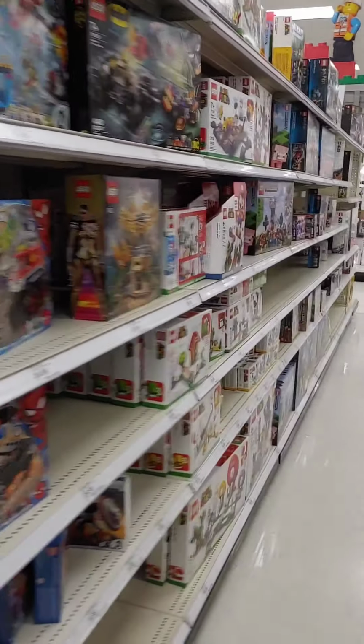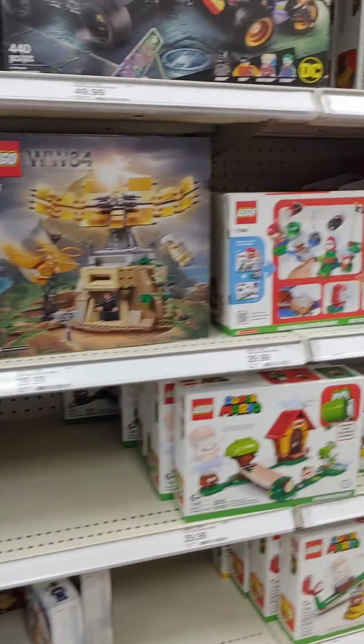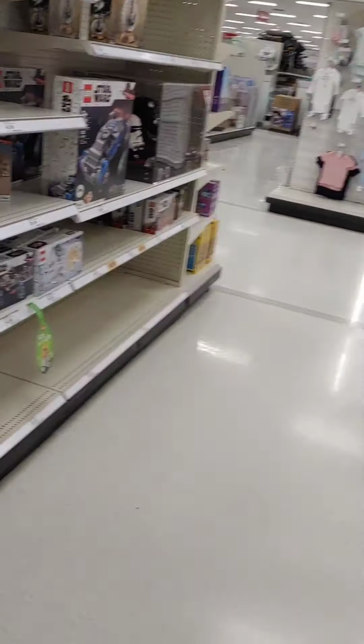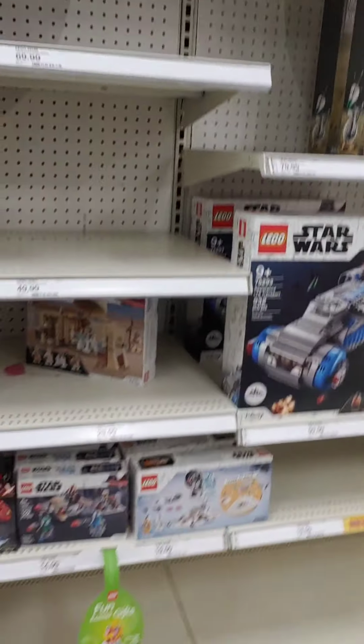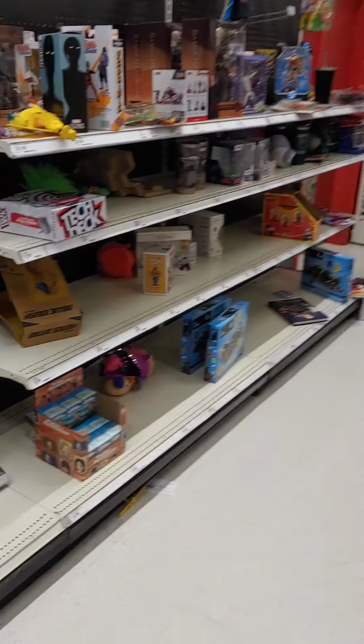But okay, onward. Let's look at the Legos. Oh, cool, Spider-Man Lego, Carnage, and Ghost Rider. And I kind of like that new Mario Lego thing they have going on. There's cool Batman Legos. The new Mario Lego lights up and has a little motion to it, a little animated. There's some Harry Potter. We don't need any of this stuff.